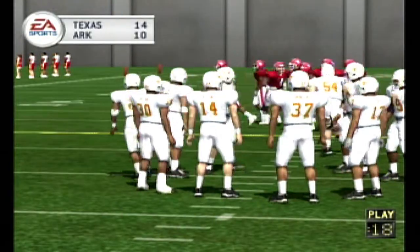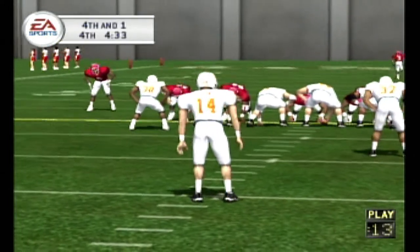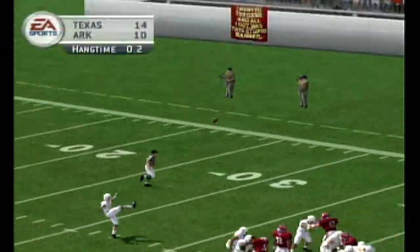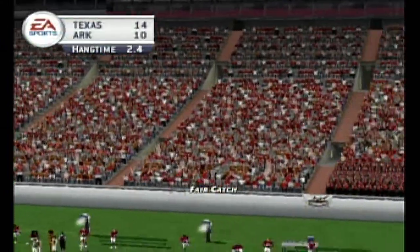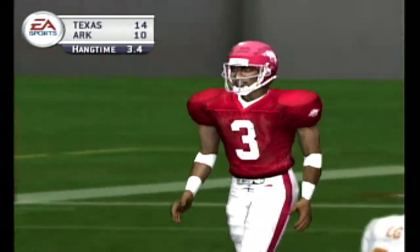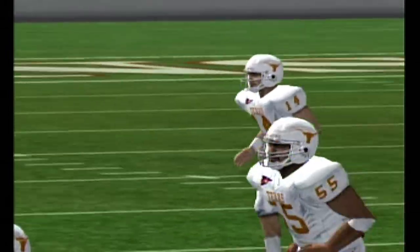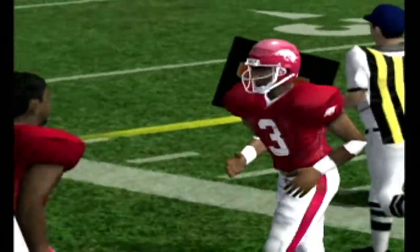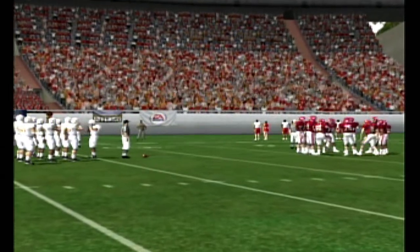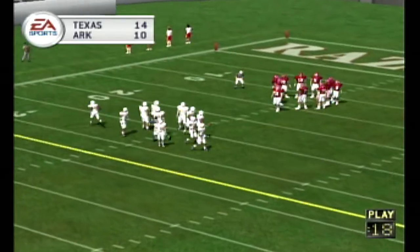Fourth down, a yard to go. Ball on the 44-yard line. Texas lining up the punt. Number 3 calls for the fair catch, and they make the fair catch at the 23-yard line. They'll get the ball here at the 23.